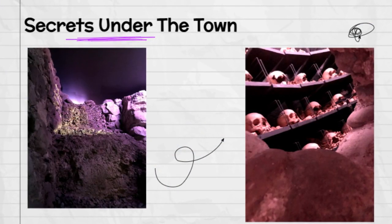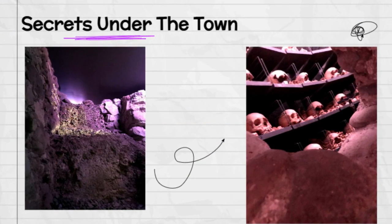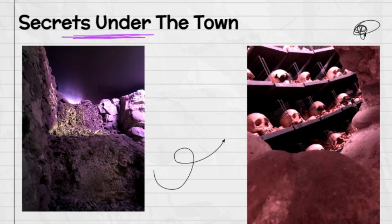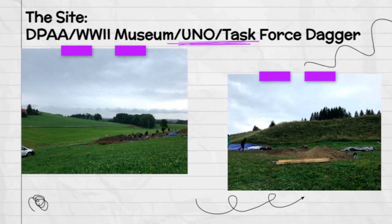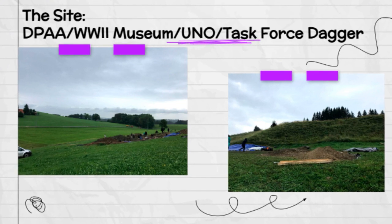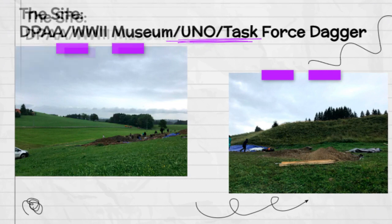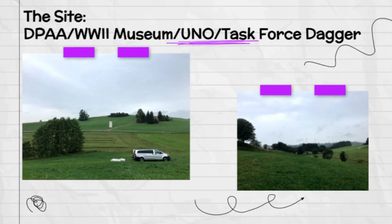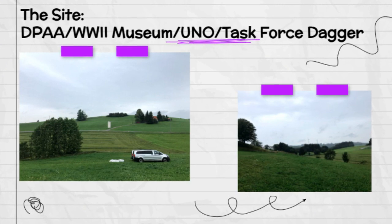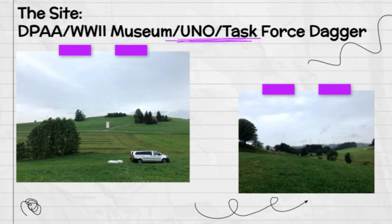So, bioarchaeology is the excavation of human skeletal remains, and you can kind of see that here at the museum underneath the Kempten downtown. So, like I said, we were doing bioarchaeology, and I did this through my university, the University of New Orleans, as well as other affiliations. These affiliations include the Defense POW MIA Accounting Agency, which is a federal agency, as well as Task Force Dagger and the World War II Museum in New Orleans.